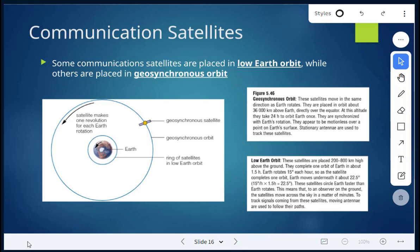So we'll look at communication satellites. There are two types of orbit. If we have Earth right here, there is low orbit right here. This is called the low Earth orbit. And then there's another one here called the geosynchronous orbit. All right, so the low Earth orbit we'll talk about here.